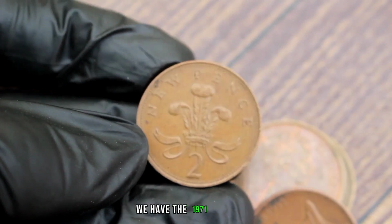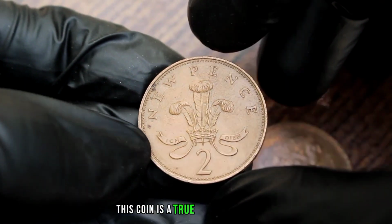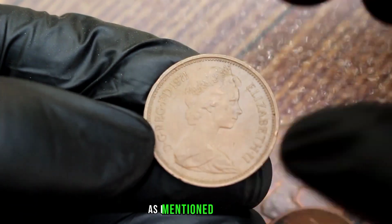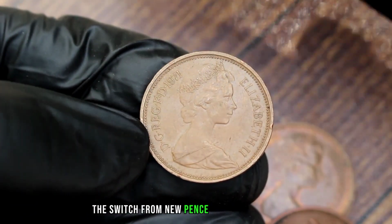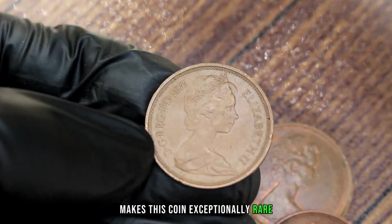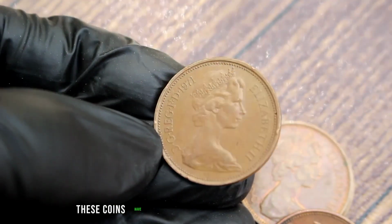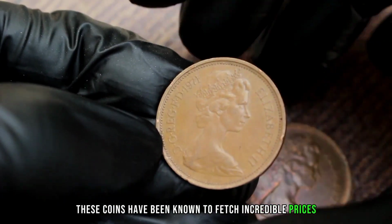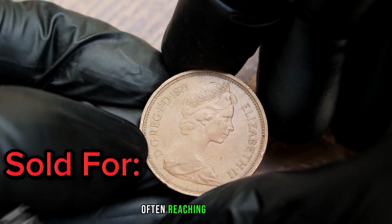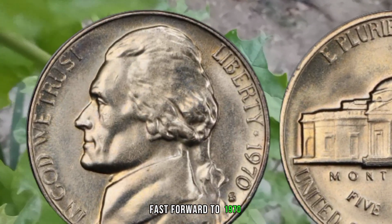Next, we have the 1971 new pence to new pence coin. This coin is a true collector's dream. As I mentioned earlier, the switch from new pence to 2 pence in 1971 makes this coin exceptionally rare. If you have one in mint condition, you're in luck. These coins have been known to fetch incredible prices at Heritage Auctions, often reaching into the $400,300.